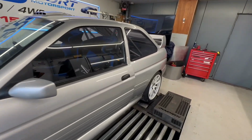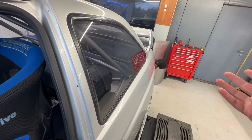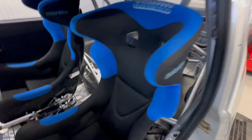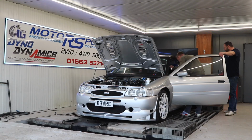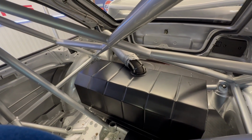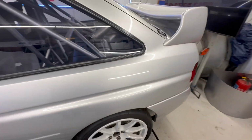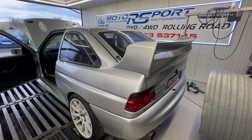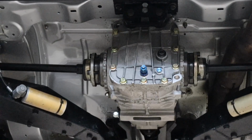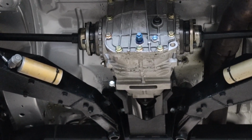So when the current owner got it, was it still in Martin's livery? To be honest, I can't even remember. But he got it up from Martin as a rolling shell, no engine or box. It had the brakes still on it and the hubs. But when it was getting rebuilt up here, we ended up putting full Group A running gear on it. I'll put some footage in of the underside because it's as clean underneath as it is on top, isn't it? Yeah. It's just had a full rebuild.